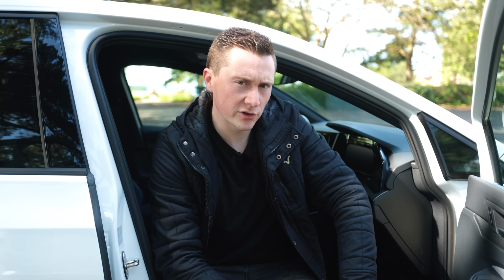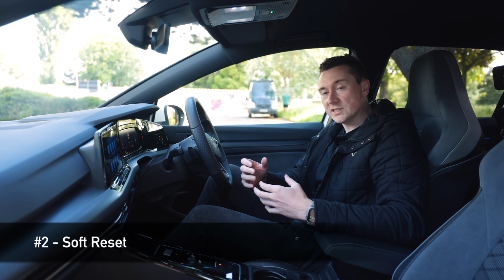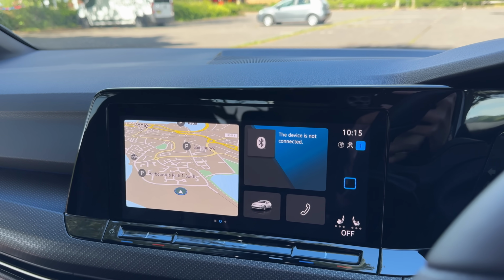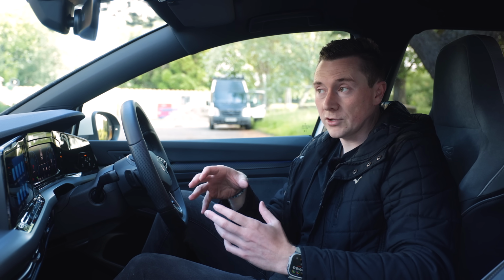Right, on to tip number 2. Now for tip number 2, let's be honest, car multimedia systems are very, very complex these days. They are effectively a computer on wheels. Sometimes something can happen. It could freeze, or maybe you just need to reset it. Now yes, you could just turn the car off, but maybe you don't have the time to do that.